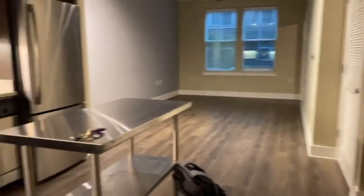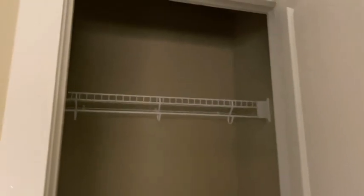Okay, y'all, so when you walk in, this is what you see. To our right here, we have the coat closet. Pretty simple. And then we had these built-in shelves that I absolutely loved. They were so cool and great decorative space for sure.